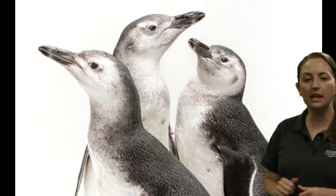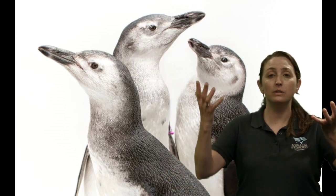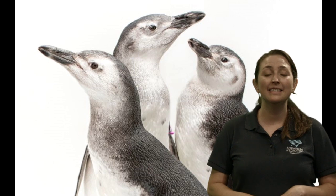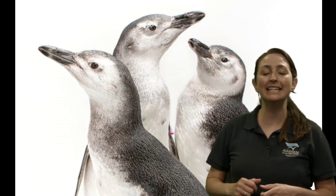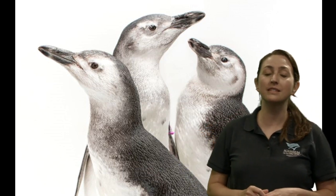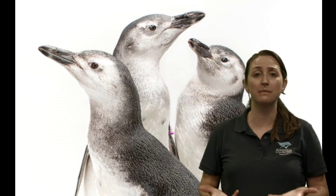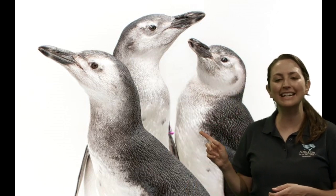Now, after they spend a year as a little penguin, they will lose all of their feathers. This happens to all penguins. So after they have their babies in breeding season, then the adults will lose their feathers in something called a catastrophic molt. Catastrophic usually just means big, right? It's a big deal.